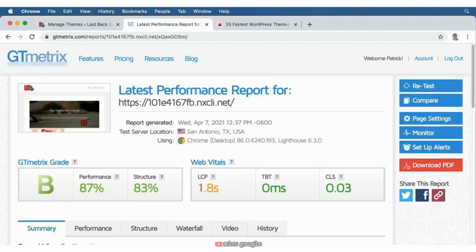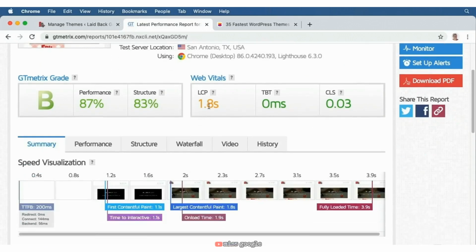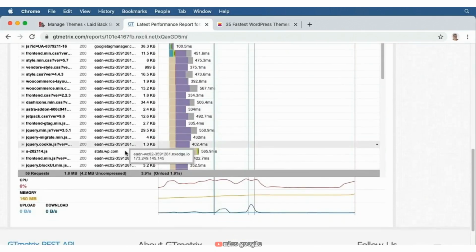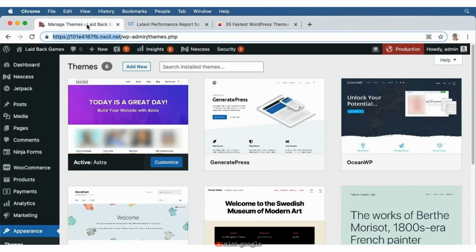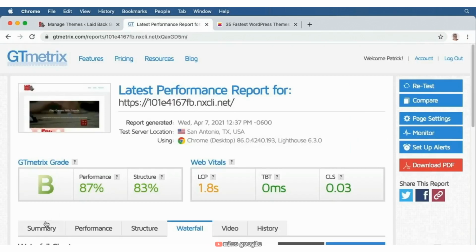The largest contentful paint is 1.8 seconds. Fully loaded is 3.9 seconds. If we go to the waterfall, we can see 56 requests downloading 1.8 megabytes. So this is our baseline. Let's go back to our site. We'll activate OceanWP. And let's retest the same site.